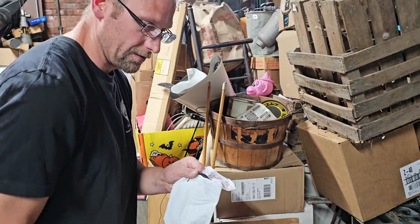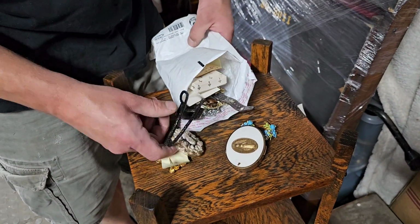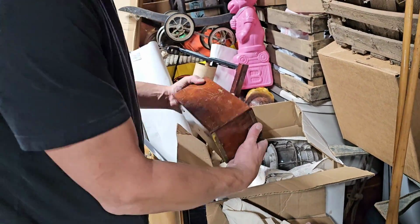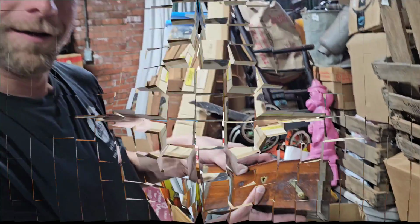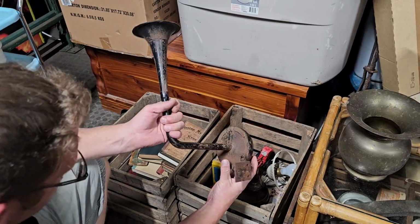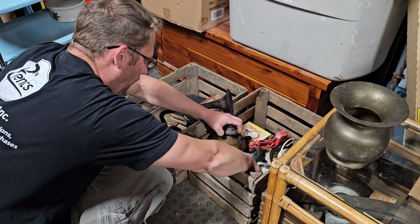Oh my gosh. All kind of jewelry. What is this? Holy smoke. What is this thing? What the? You just hook a little electric to it. Who knows how it sounds? You have to hook it up. Oh, that is nice. Wow, wow, wow. Look at this thing.